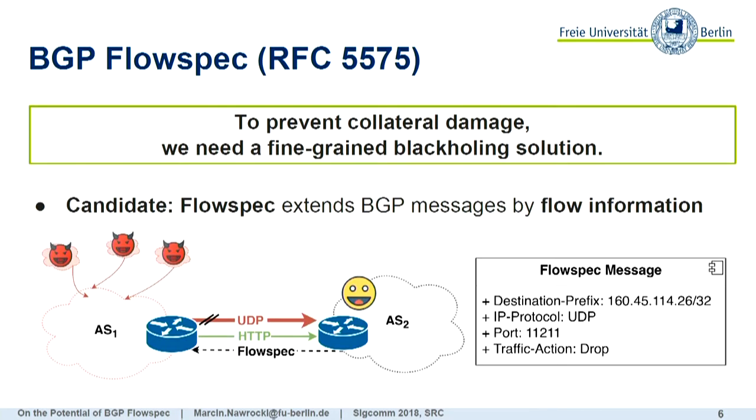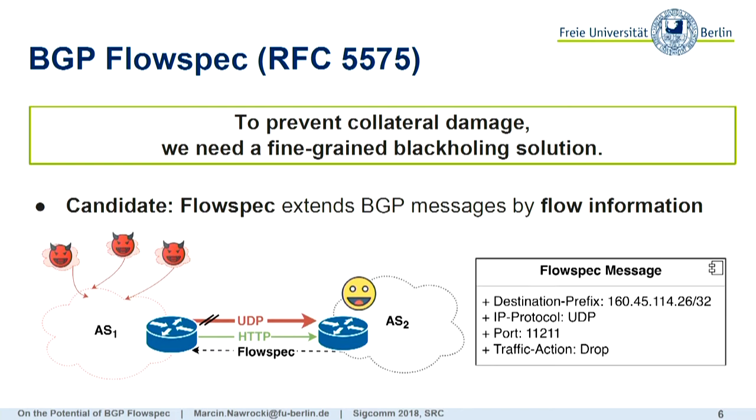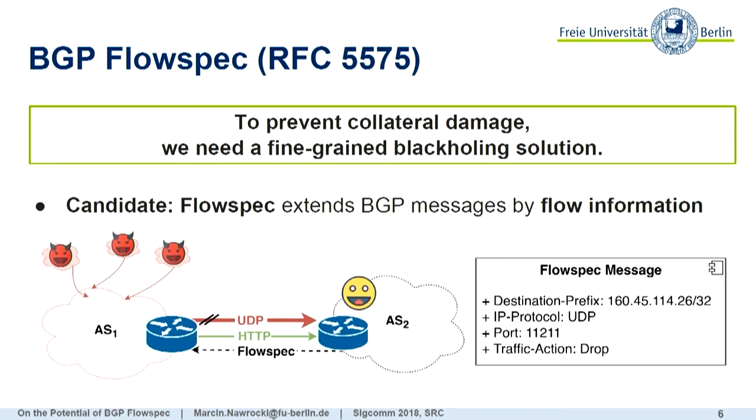One possible candidate for this is a BGP extension called BGP FlowSpec. BGP FlowSpec allows dropping traffic also by transport layer properties, such as protocol, port, packet size, and so on. To give you an example, in this case, the victim of the DDoS attack could drop all the malicious UDP traffic based on the memcached port. However, the HTTP request would still reach the server.